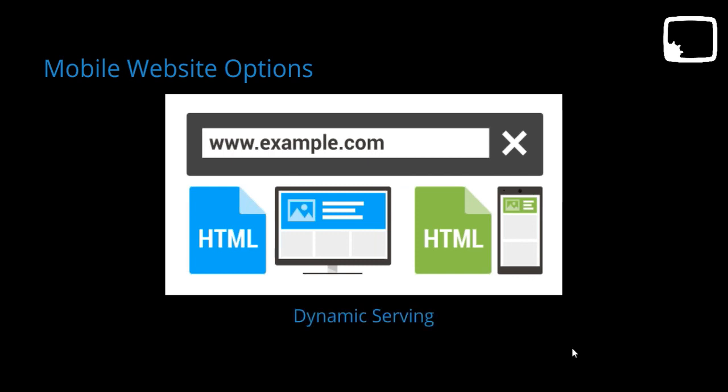The second option you have for making your website mobile friendly is called dynamic serving. So what that means is that your website is going to serve up different versions of the site based on what type of device the user comes from. So if they come from a desktop, they'll get the desktop version of the website. If they come from a mobile device, they'll get the mobile version of the website. So this is a fairly expensive solution. It's probably best for websites that are primarily visited by desktop computers.